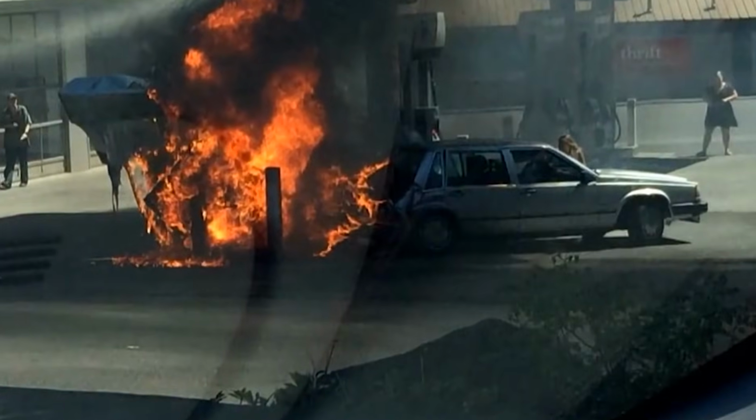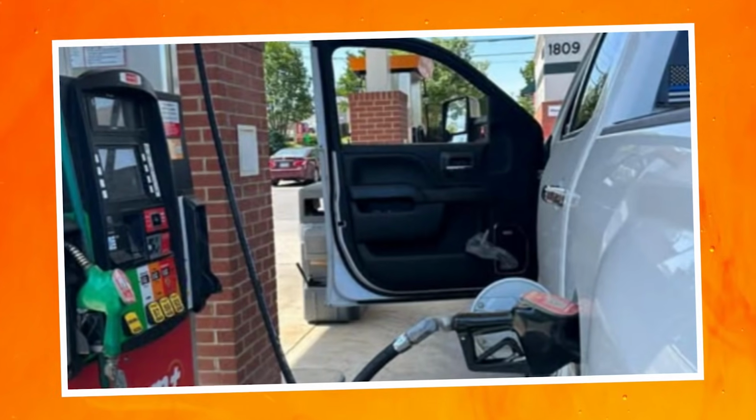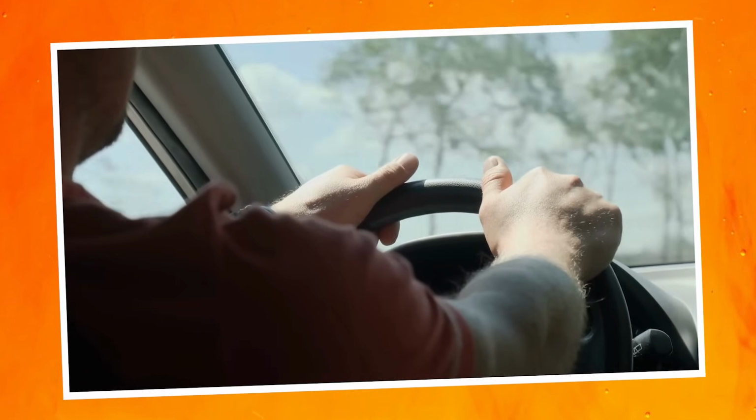Static at the pump is one of those rare but serious hazards that no one takes seriously. But trust me, the last thing you want is a fire at the gas station because you scooted back into your seat for a second. Don't overlook this because it's uncommon, because many Ford drivers experience this.